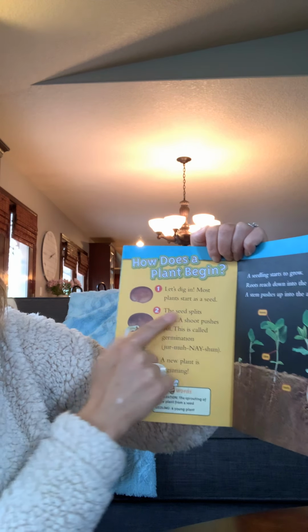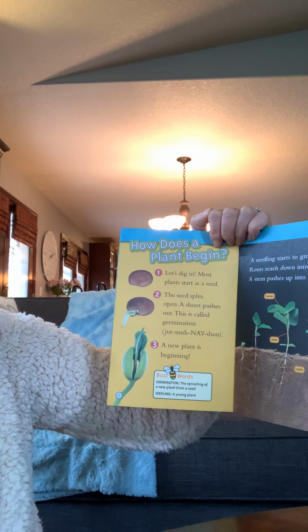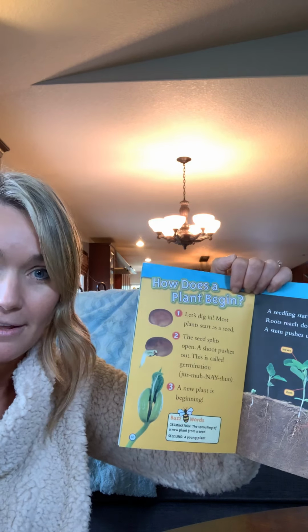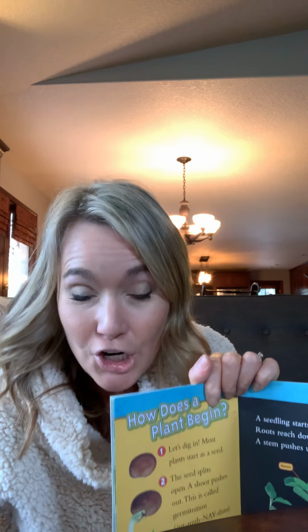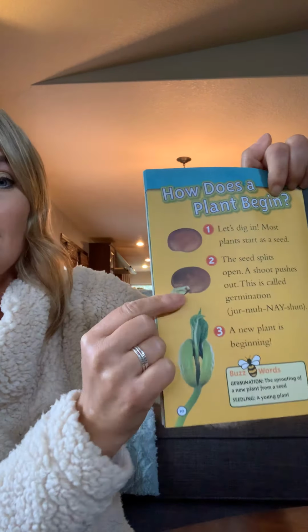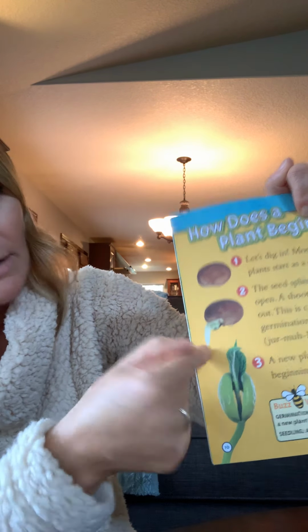Number 2, the seed splits open. A shoot pushes out. This is called germination. That is a huge scientific word. Say that. Germination. Clap it. Germination. Say it to the ceiling. Germination. Germination is when the seed cracks open and a shoot sprouts out.